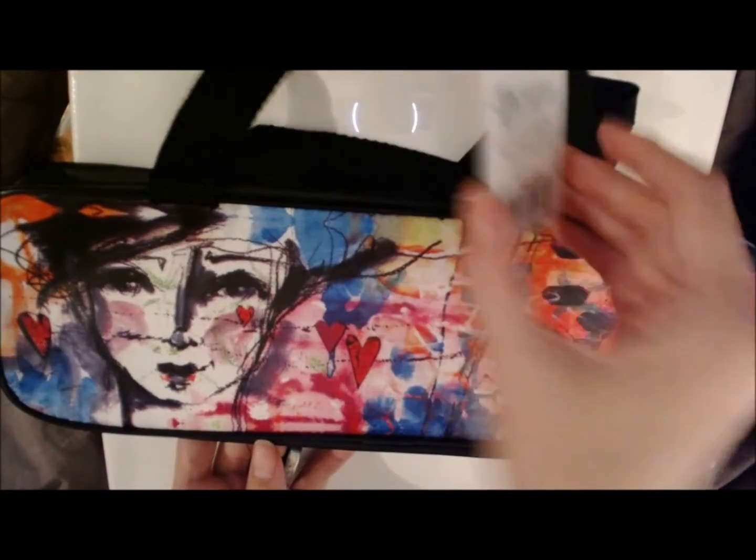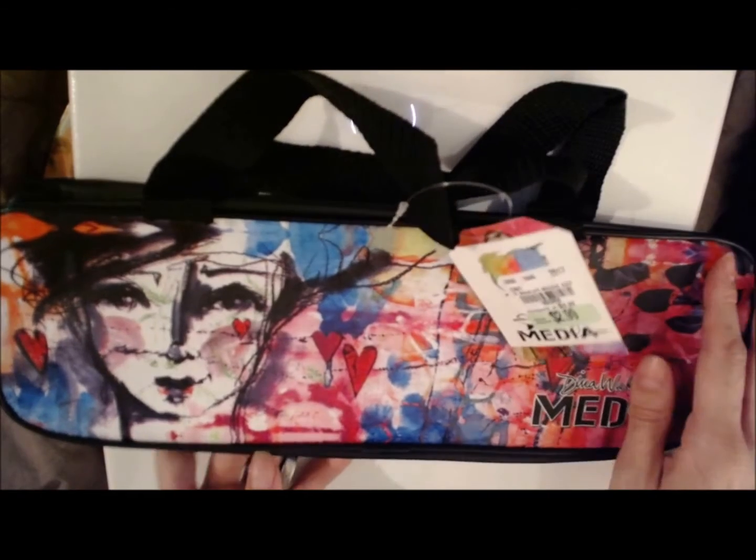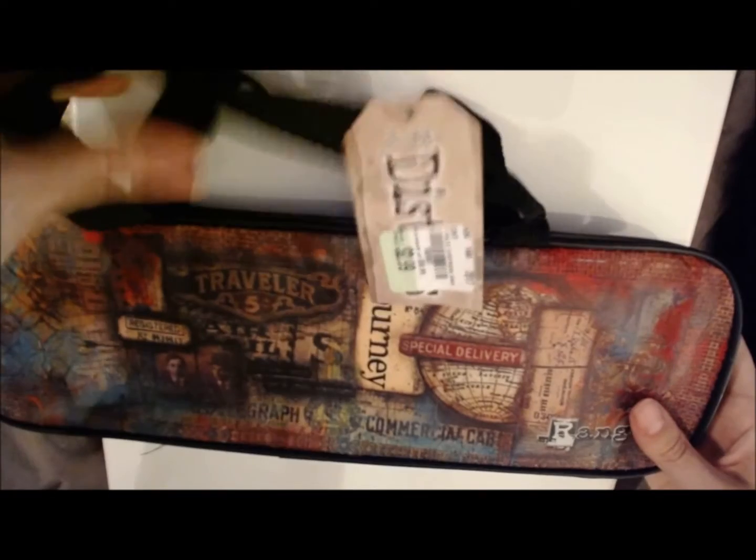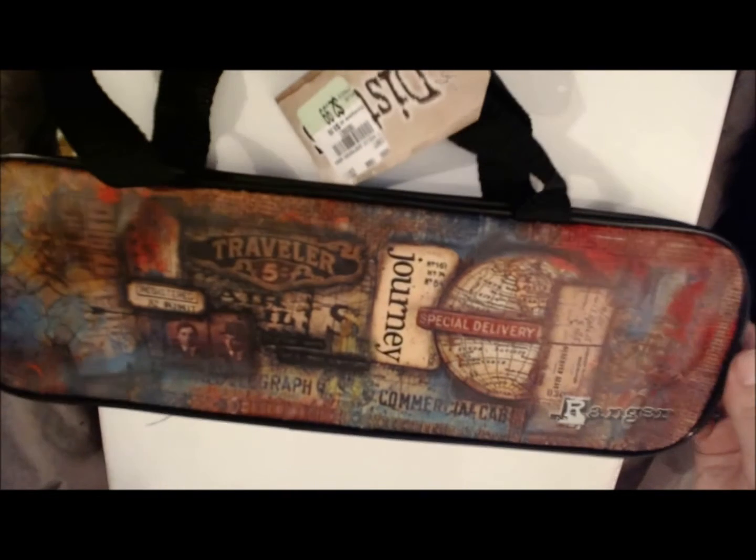And it was really hard to decide. I wanted to get all of them. I believe they had 5, but I managed to narrow it down to the Wendy Vecchi one, Dina Wakley, and then Tim Holtz's. And the Tim Holtz one I really got for nostalgic reasons, because when I first got into art journaling and mixed media, he is one of the first people that I found out about and was really inspired by. Same with Dina Wakley, actually.